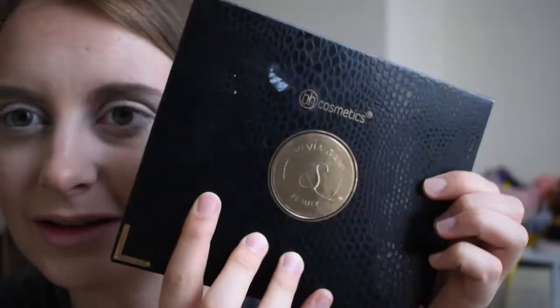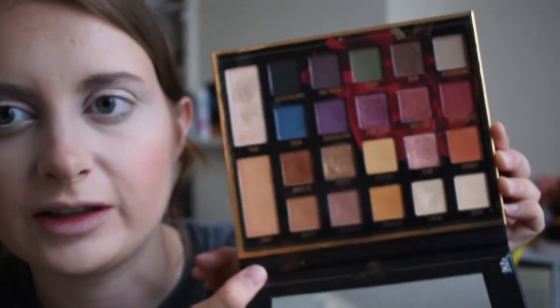So after cooking up my eyeshadow once, I'm going to try it again. So I got a tacky eyelid this time, just because I can, honestly. And I'm going to go in with the Sylvia Gani palette. It looks like this. It's a BH Cosmetics collaboration. I have had it for a while and I really like it. Inside it looks like this, and I have kind of made dents in a few of these.